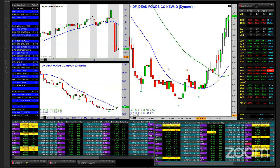Really simple, easy way of determining what has money not only flowing into it, it's above yesterday's close, but continues to have demand or money flowing into it because it stayed above the opening price when it gapped. Or if it's a down day, go look for red.